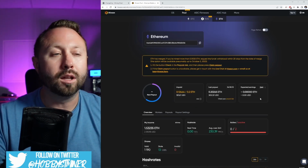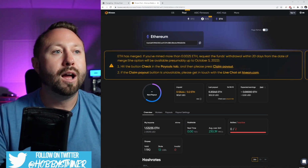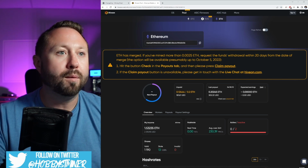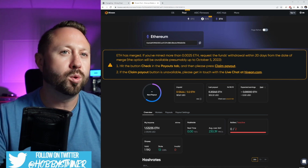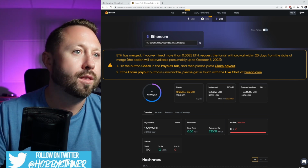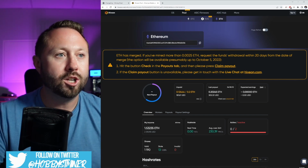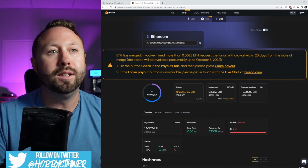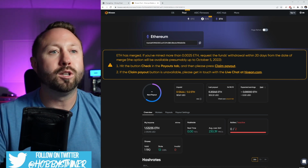Click Explore. And at the top, you're going to see here, Ethereum has merged. If you've mined more than 0.0025 ETH, request the funds withdrawn within 20 days from the date of the merge. This option will be available presumably until the 5th. Hit the button, check in the payouts tab, and then please claim your payout. If the claim payout button is unavailable, please get in touch with live chat.